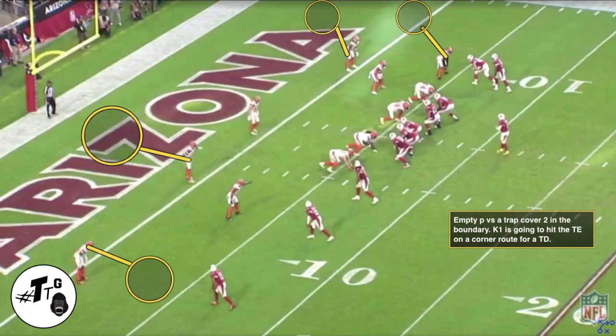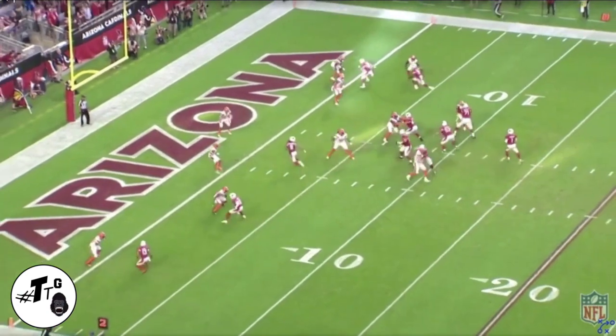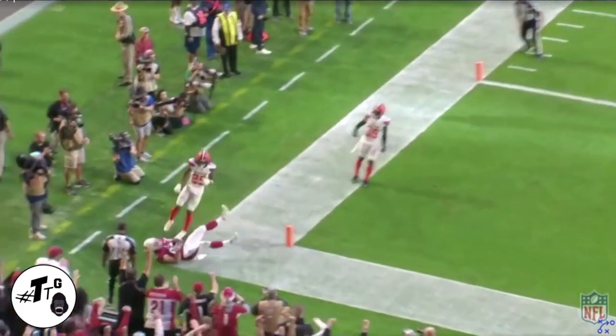Empty personnel versus the trap cover 2 in the boundary. K1 is going to hit the tight end Arnold on a corner route in between the soft spot, and you guys are going to keep hearing me say ball placement, ball placement. Look at the ball placement, but look at the footwork by Arnold for the touchdown.